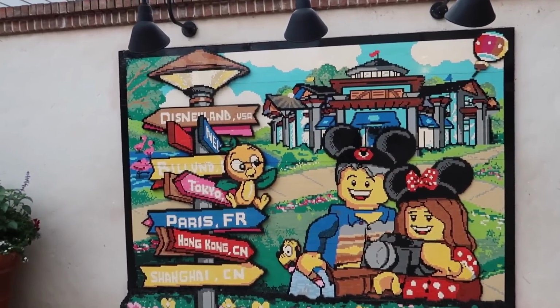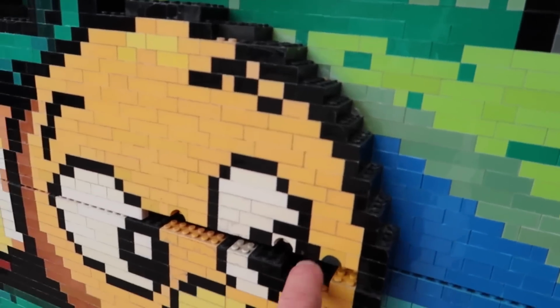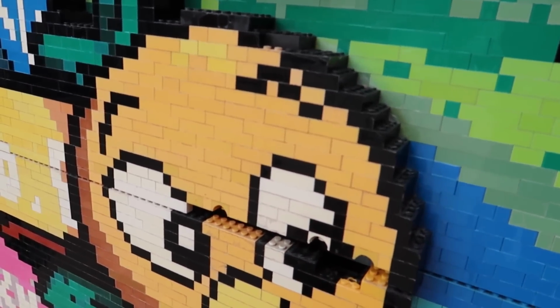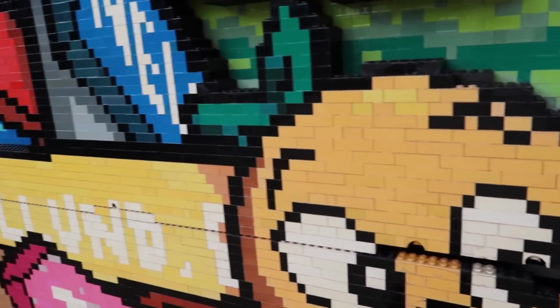An orange bird. It's kind of falling apart though. Look at this. Oh no. There's a big hole in it, buddy. I don't know, maybe somebody tried to pull it apart. I'm not sure. It was two pieces, that's for sure.